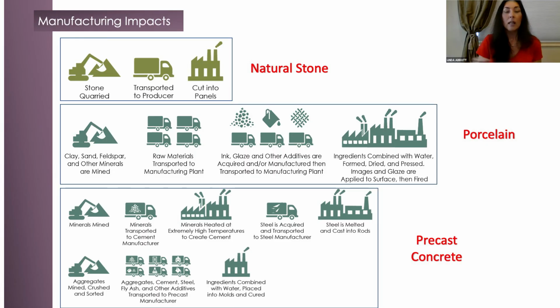Okay, moving on. The manufacturing impacts of the different types of hardscape materials. If you are looking to use a natural stone, it's going to have the least amount of manufacturing impact. It's simply extract, transport, and produce. Man-made materials create a larger carbon footprint, as you can see here, and natural stone will be your number one choice for your LEED projects.